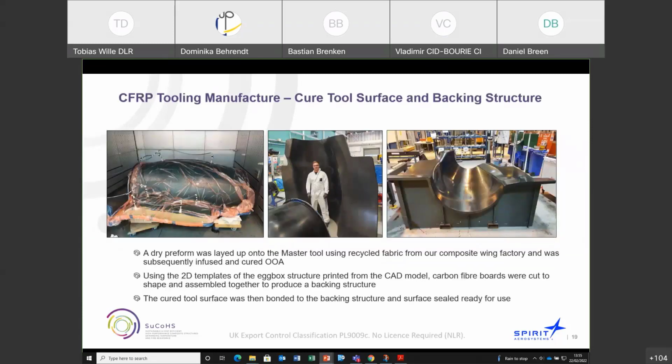Finally, then, unlike the master tool, which utilised pre-preg materials, the team decided to utilise and recycle some off-cut dry fabric material, which came direct from a composite wing factory just down the road. So a dry preform was laid up onto the new master tool, and it was infused and cured out of autoclave. Again, like the last time, instead of timber, this time we used flat composite boards and used the 2D templates to cut out these boards and create a backing structure, which the tool surface was then bonded onto. And finally, before use, the backing structure was surface sealed. It was vacuum checked, and it again passed successfully. So great work carried out by that team.